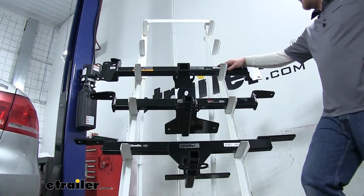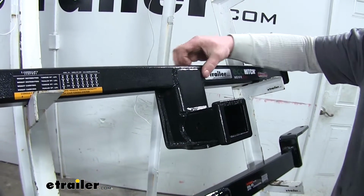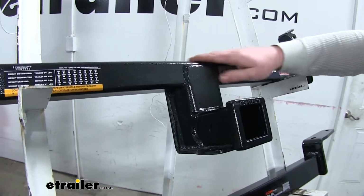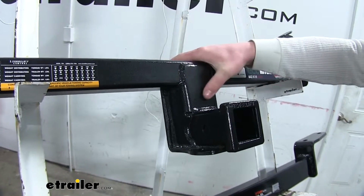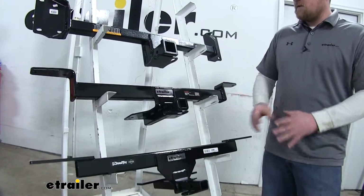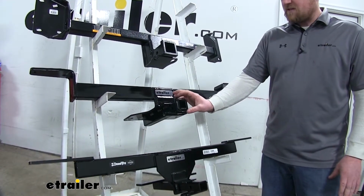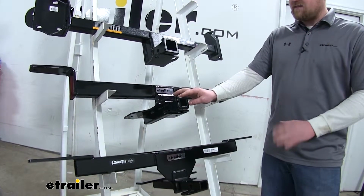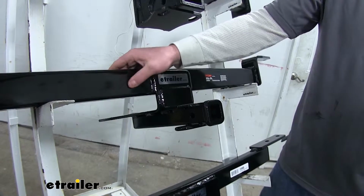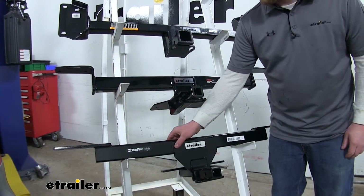The EcoHitch is going to have a very thick, durable Hammertone finish, and it's also going to be made from recycled materials. So not only is it going to look good and really stand up to the elements, it's also going to help decrease our carbon footprint. Now the CURT and the EcoHitch are both going to utilize a reinforced collar, while the Draw-Tite is not. The CURT is going to have a thick gloss black finish. The Draw-Tite is going to have a semi-gloss black finish.